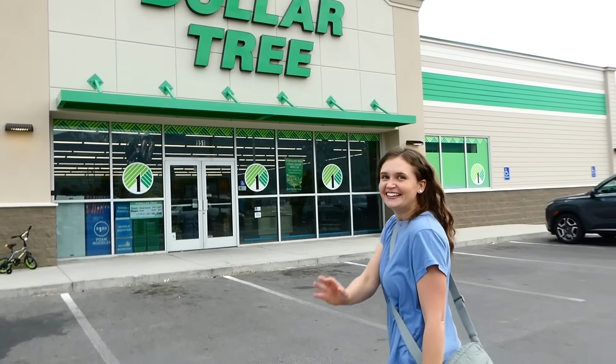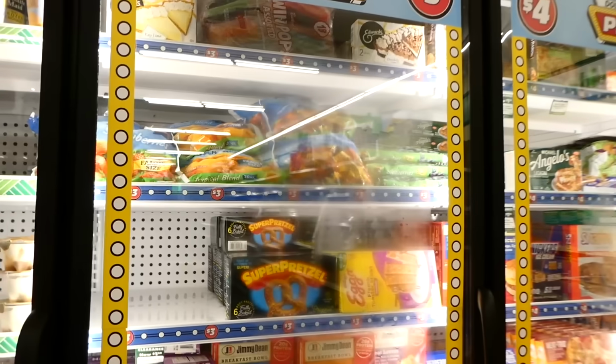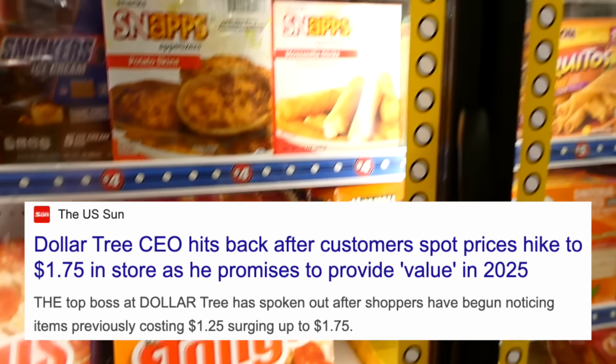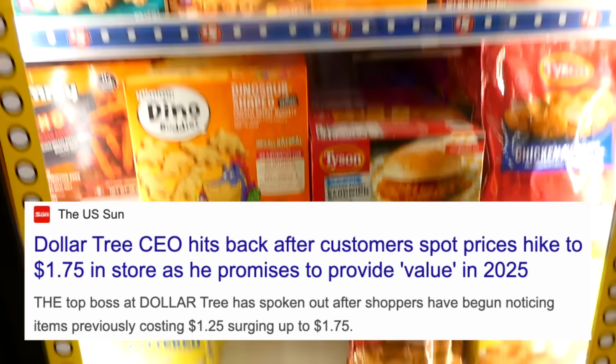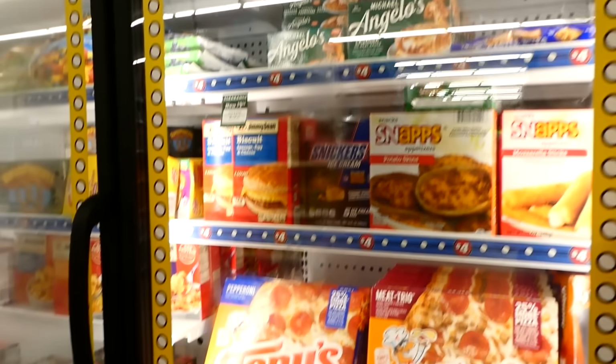I just pulled into the Dollar Tree, and the very first thing I'm noticing in the store are these scan for price things. It's no secret that the Dollar Tree upped their prices to $1.25, which is a 25% increase. That is huge. So I do feel like I need to ask a worker if anything's under $1.25.